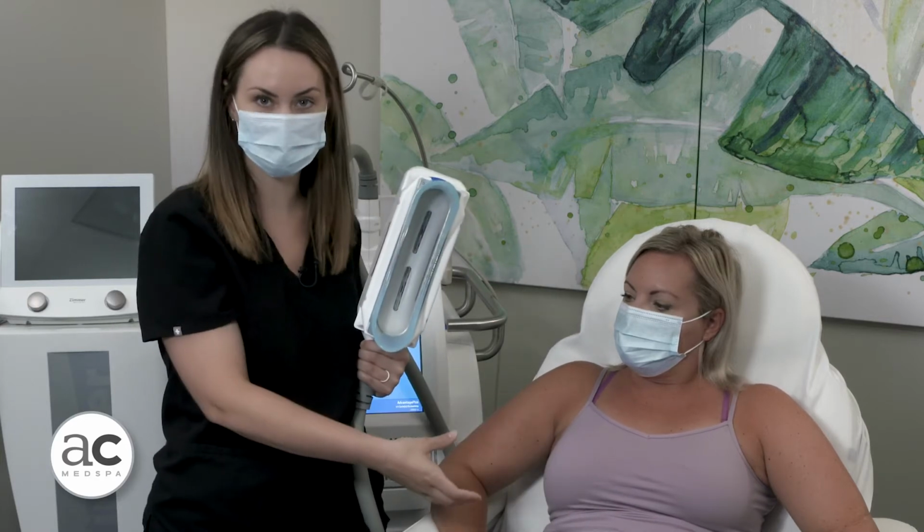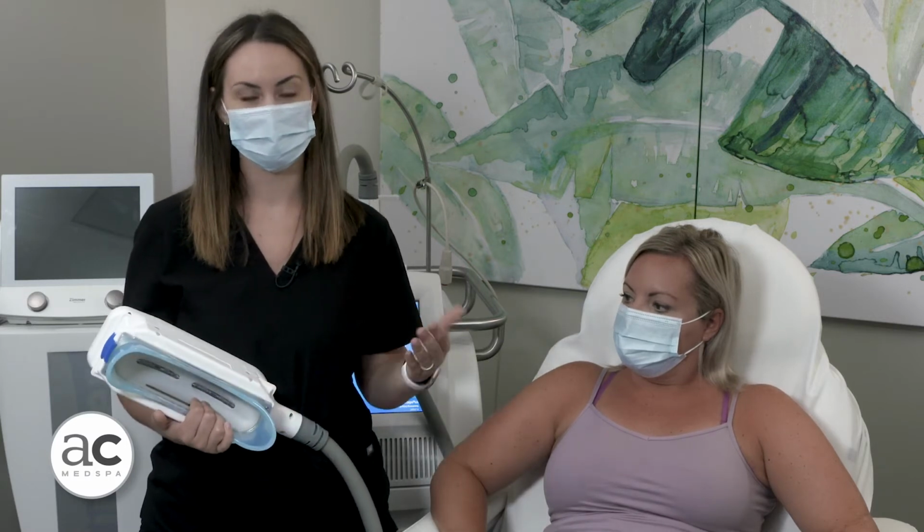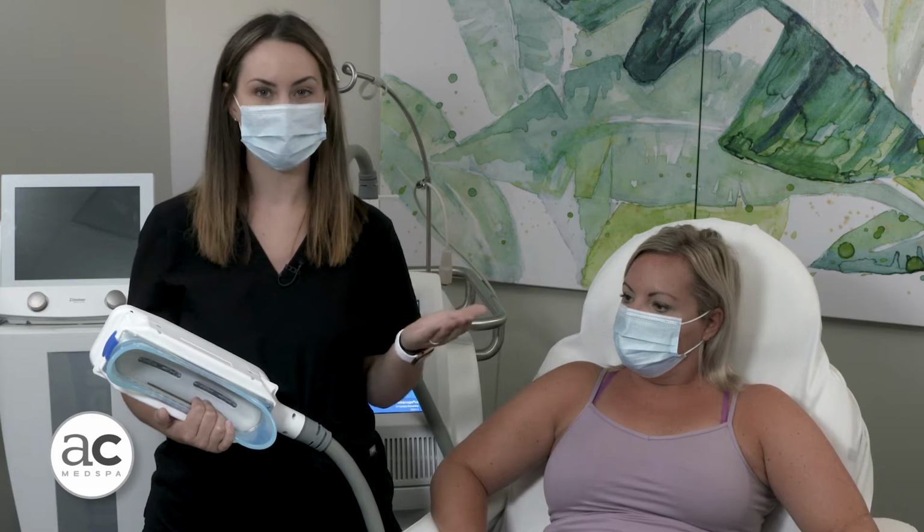The cooling panel here is what is able to appropriately get the target tissue that we're treating to the temperature we know is cold enough to kill the fat, but it's not so cold it's going to kill or damage the skin. Subcutaneous fat, which is fat that lies above the muscle, dies at a higher temperature than what we freeze skin at. Therefore, we don't have to worry about frostbite.